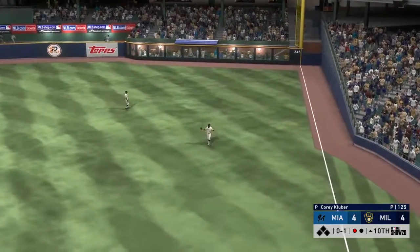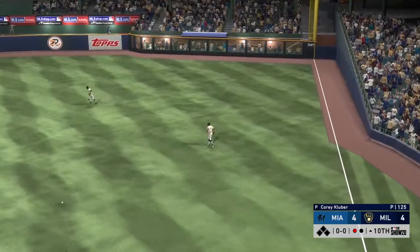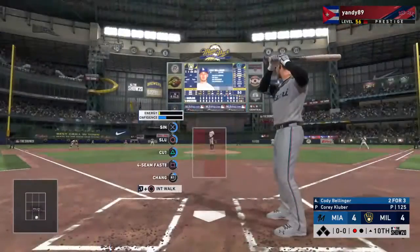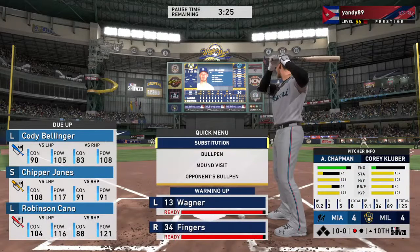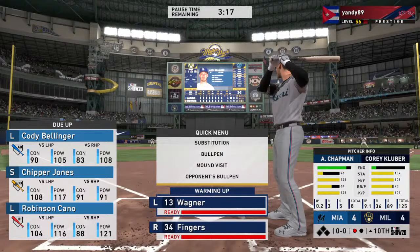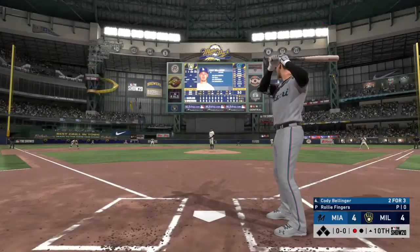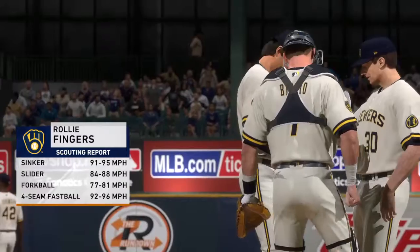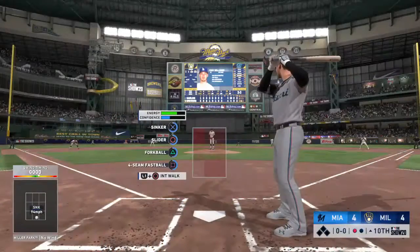Gwynn is over a few steps toward the line, and he has it for the first out. So here's the cleanup hitter for Miami, Cody Bellinger. He comes in 2 for 3 with a couple of home runs thus far on his line. Raleigh Fingers comes on now, and he's just hoping to keep this thing tied. No save opportunity here.